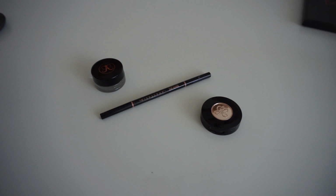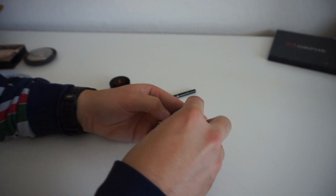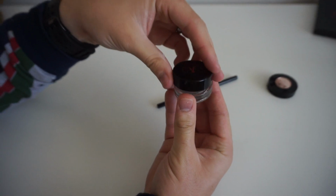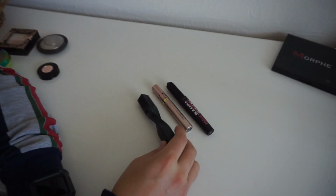Okay, next category is brows. So this one is a powder eyebrow thing. Nah. I already know I don't want you to look all powdery. This is a liquid brow gel, so it's pretty intense. I don't like that. And then this is just the brow pencil. Yeah, going with the brow pencil. Thank you.